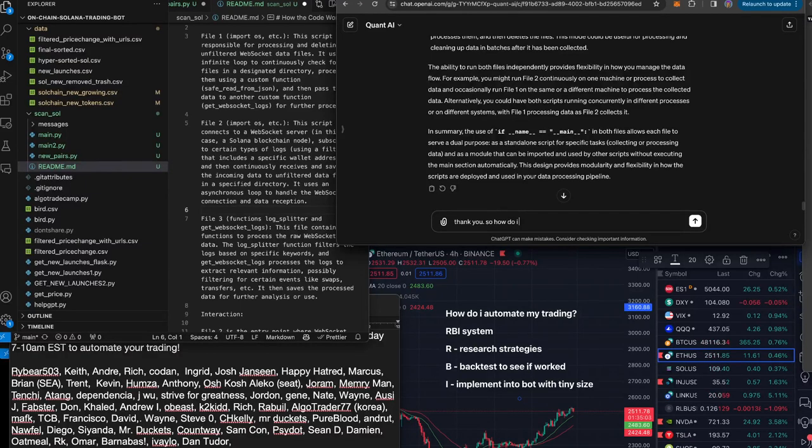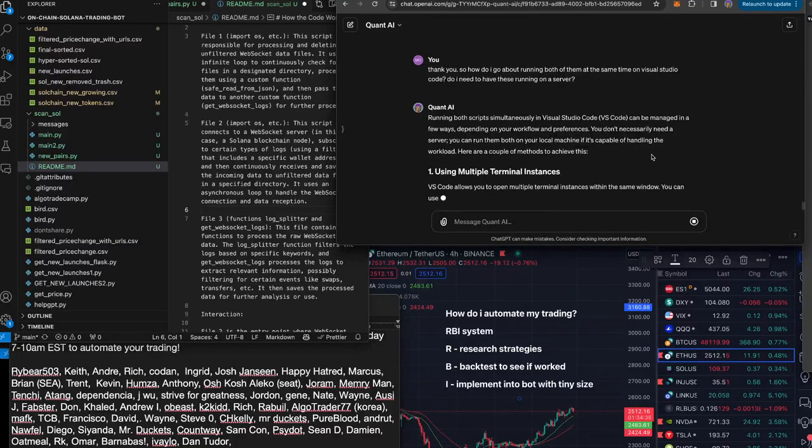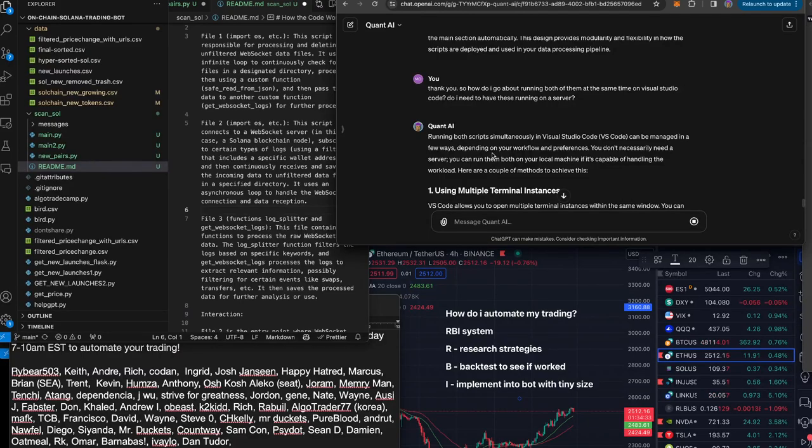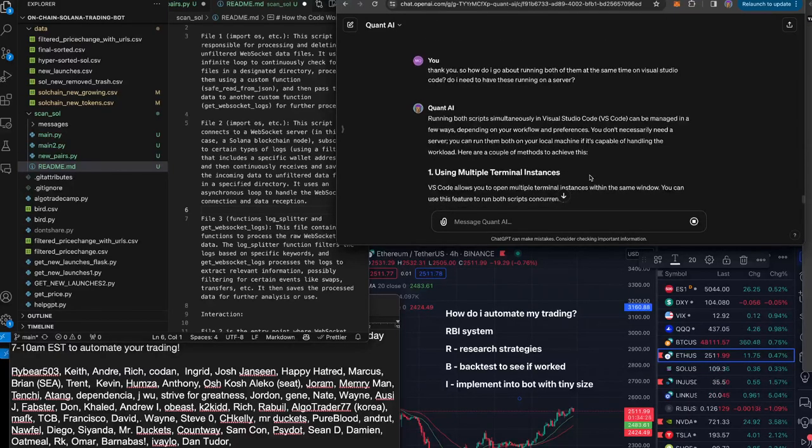So how do I go about running both of them at the same time on Visual Studio Code? Do I need to have these running on a server? I feel like if we have to run them both at the same time, I'll probably have to use screens. Running both scripts simultaneously in VS Code can be managed in a few ways. You don't necessarily need a server. You can run them both on your local machine if it's capable of handling the workload.